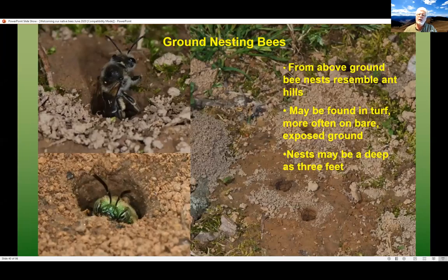So when you're looking around from above, the bees may resemble ant nests, but look around. If you don't see ants going in and out, odds are it's probably a bee. They often prefer bare ground, but you can find them mixed in with some grasses. That's where I found some of our little sweat bees, and also actually the first rust and green metallic sweat bee in our yard was actually in the grasses.